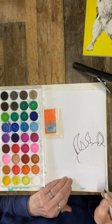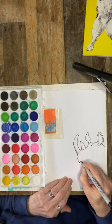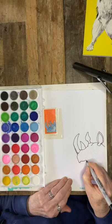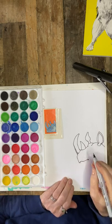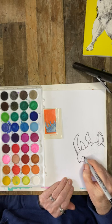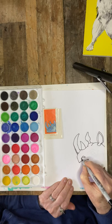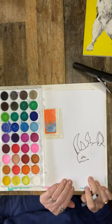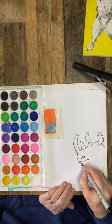Come down for the front part of the snout, make a little curve up, drop it down again, go up and make a dot at the end. And then the nostril is wider in one part and then it tapers to the left side, okay? I'm going to darken this just a little bit and then make a small curve.